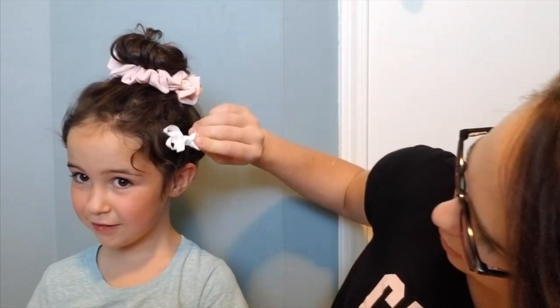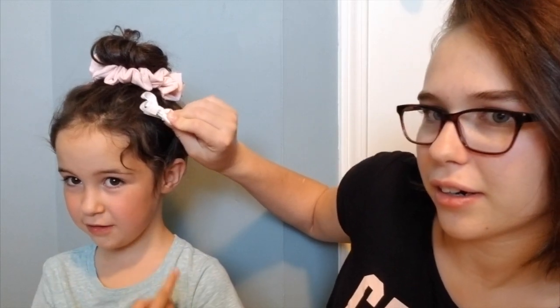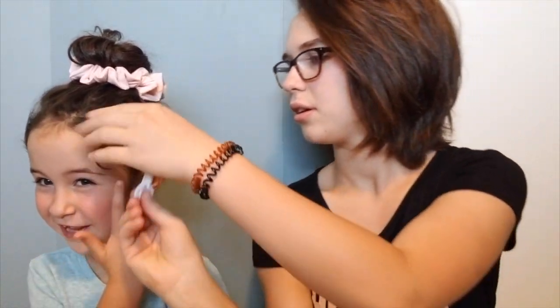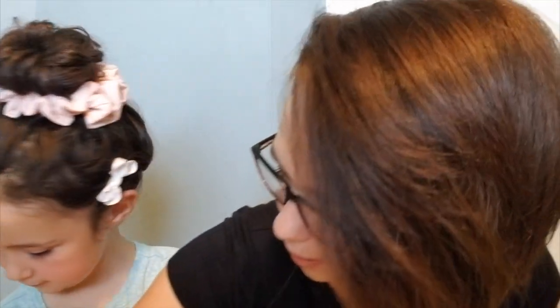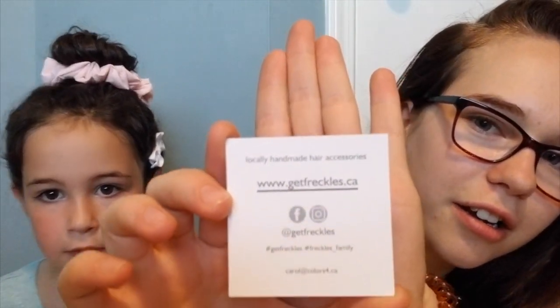We should put a bow in your hair as well. Should we do the white one or pink one? The white one? Where should we put it? Right there? Right there or right there? Right there. Holding that hair back. Yeah. Okay. And didn't it come with a little paper in this one? I think so. Oh, it's the paper. It's got the Instagram and stuff on it. I don't know if you can see it.